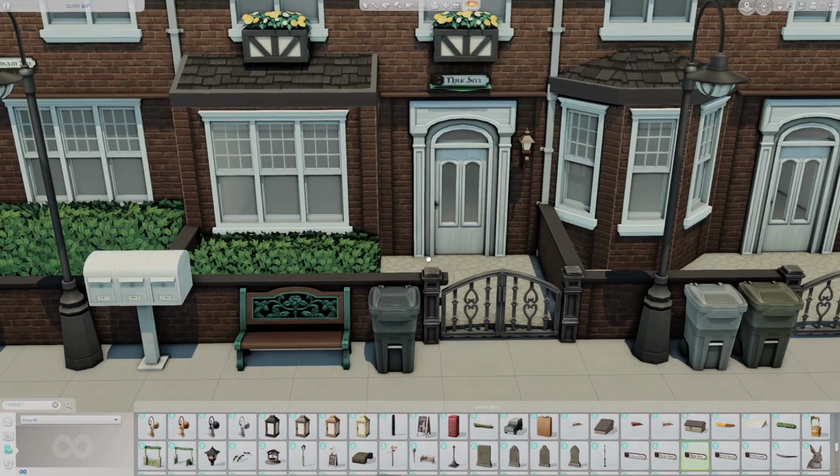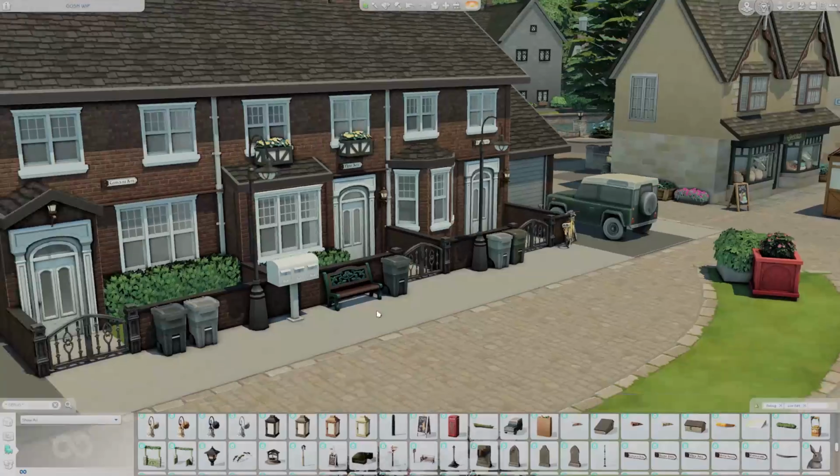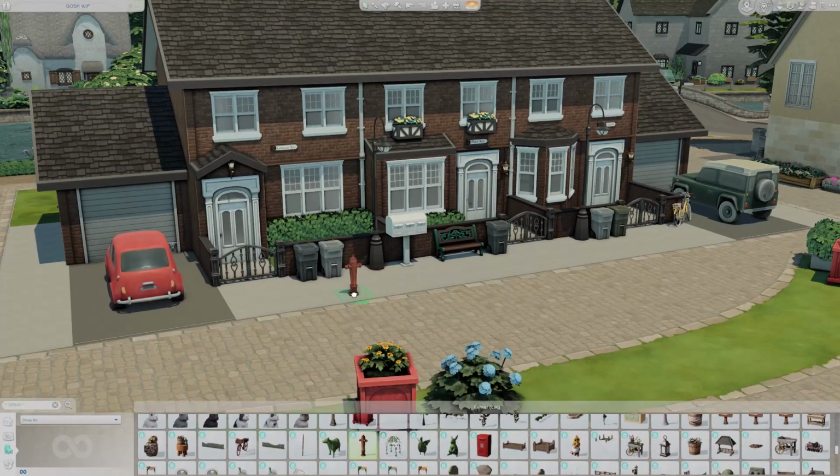Now, I went into the debug menu as well for cottage living and found these little, I think they're supposed to be street signs, but I thought they were great little labels for each unit. It just kind of added to the authenticity.